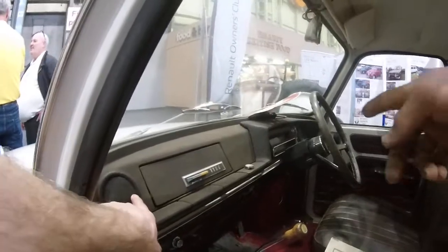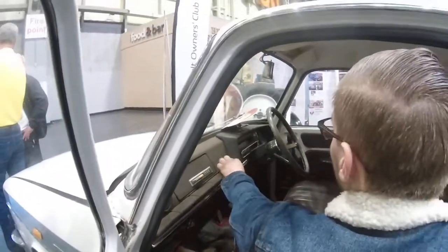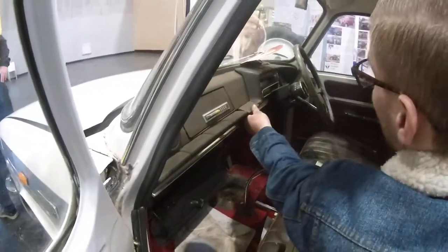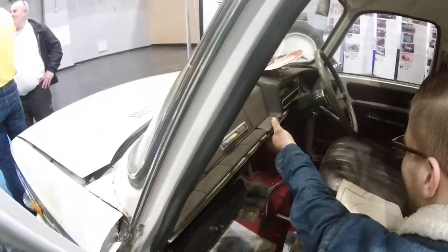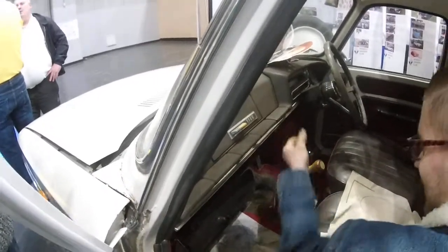Something I did discover as well: if I move that top out, that's actually an ashtray. Oh yeah, it's disguised in the trim. I didn't even realise it until about a week ago. They've hidden it into the design of the dash, haven't they? Sure, it's clever. Wow. Oh wow. That's sort of open. Yeah, yeah. Wow.